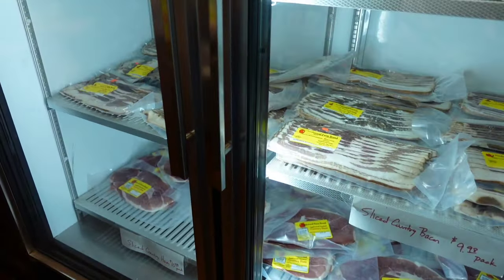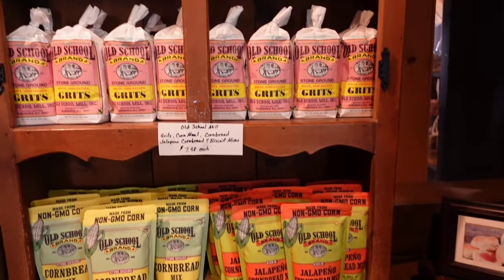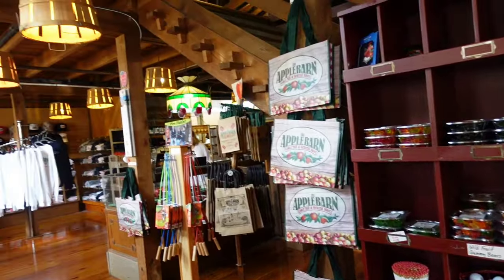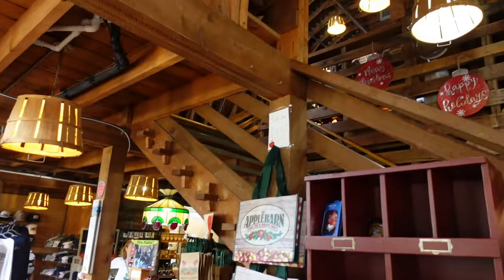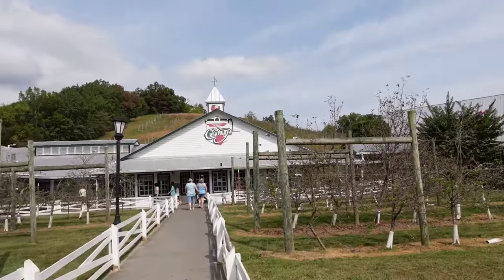The packs of bacon were about $10, which is pretty average. Different cornbread mixes and grits. We did not get to go upstairs because we were getting ready to drive all the way back home, but I would like to another time. I like that place. It was cool. So we definitely got to stop there if you come this way.